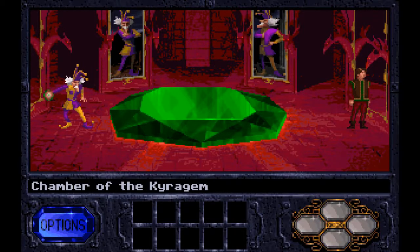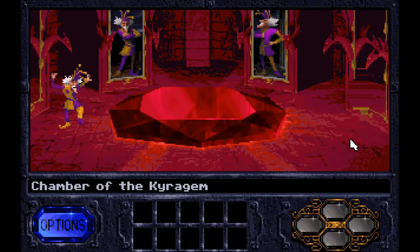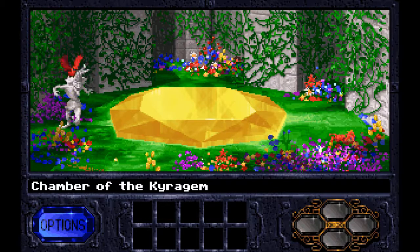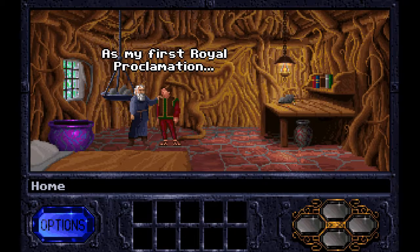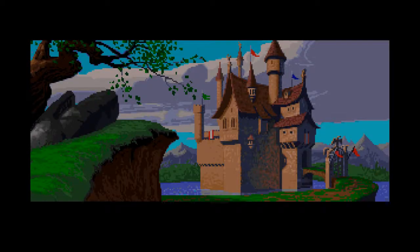Dang it. Well, I'm going to go invisible. And you can't kill me because I am invisible. Ha ha. Looks like you weren't very perceptive. Get it? Because I went invisible and there's a mirror. Okay, whatever. At least that was the last thing we needed to do in order to beat the game. After that, we go back to Calic's house, and he is now free from his stoned state. Then Brandon says this. As my first royal proclamation, I name sandals as the official footwear of Kyrandia. Okay, and that's it. That's the end of the game.